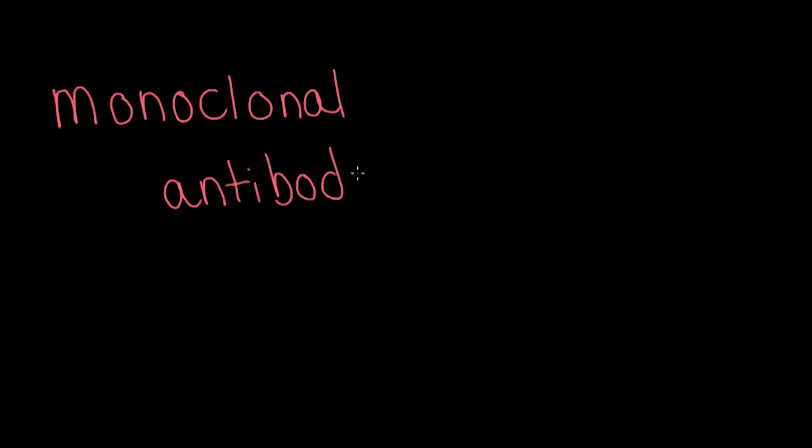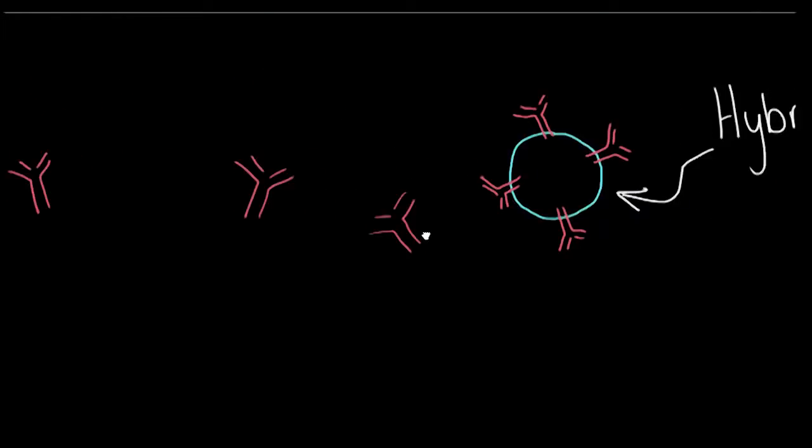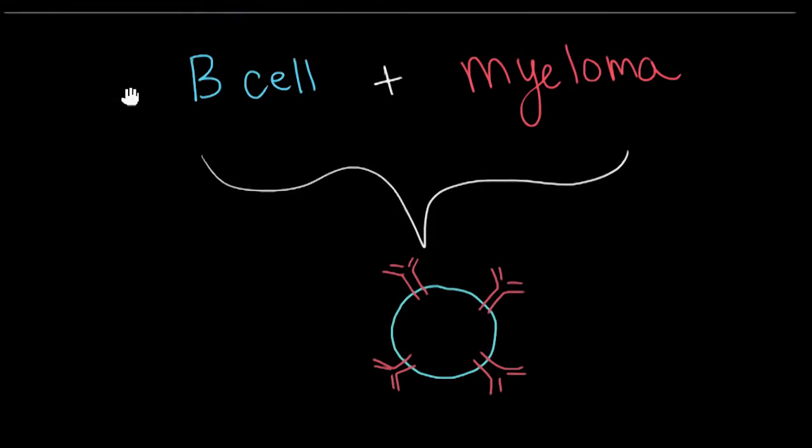Alright, so what is a monoclonal antibody? Well, from the name, you probably may guess that it's a kind of antibody. And you're right, they are antibodies, but what makes them special is the fact that they all originate from a single hybrid cell line called a hybridoma. These hybridomas are basically fusions between antibody producing B cells and myelomas, which are cancerous plasma cells.